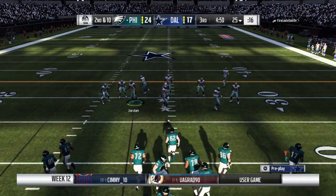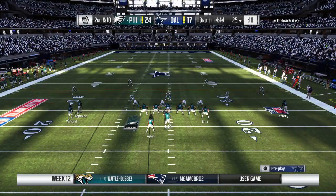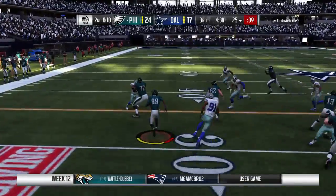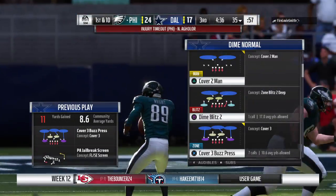Well, they had the run for no gain. Now they'll try again from the 25 on 2nd and 10. Here we go. On 2nd down, here's Wentz. Quick hitch, complete. It's right. And he's brought down, getting this one up to about the 35.